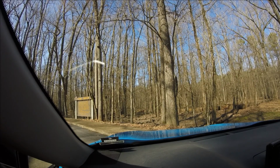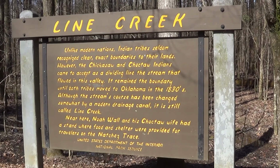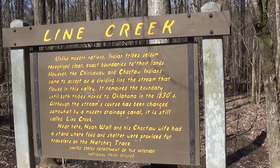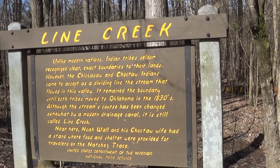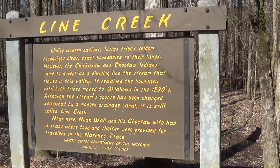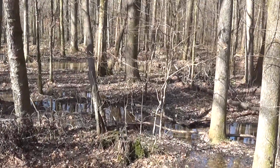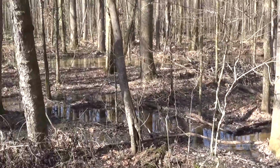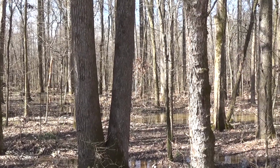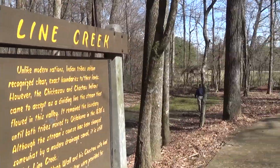Man, this looks swampy. Yeah. I'm glad it's not raining, but pretty swampy. And we can walk down here and check out the actual creek.